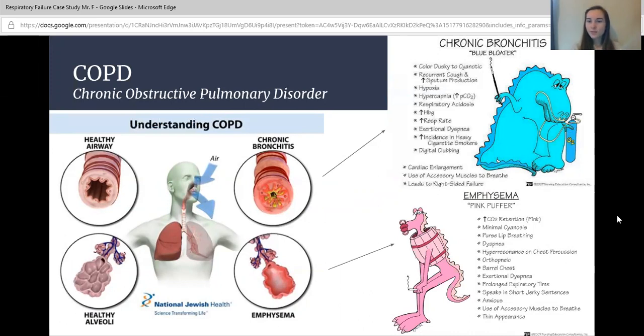An emphysemic patient may experience similar symptoms, but they might not have the blue skin. Maybe they'll have some really pink skin. They might display some pursed lip breathing, like that, because it's a little bit easier for them to breathe that way. They might show a barrel-like chest because of their rib cage being constantly pressed outwards by all of this air trapped in their lungs. Prolonged expiratory time. They might speak in short, jerky sentences. They might be anxious, and they might be very thin.